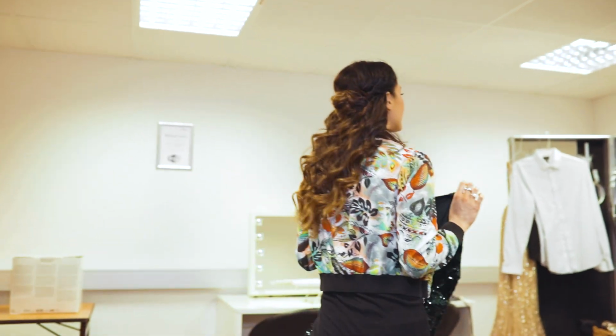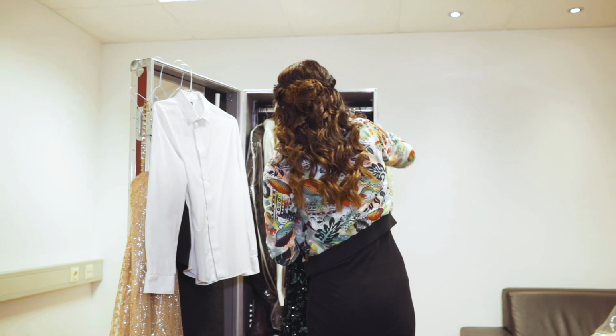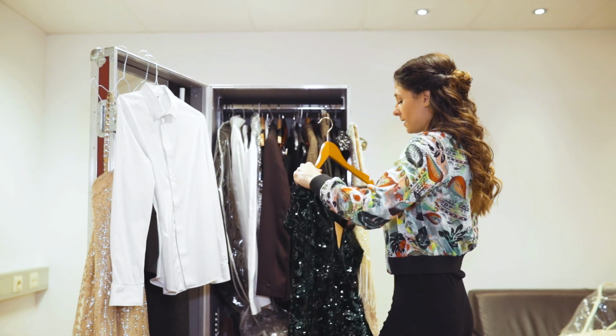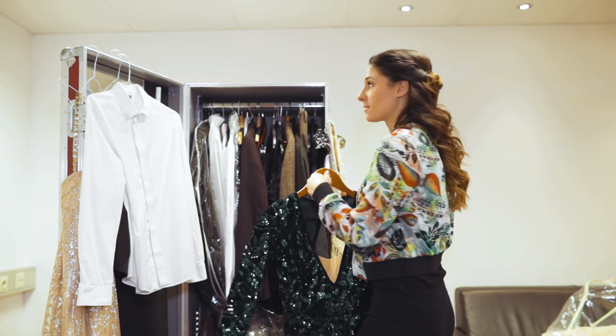Here you can see all our costumes, and I'm running out of hangers actually. Oh, there's one left. And yeah, they will be steamed right before the show starts, so everything looks really nice.